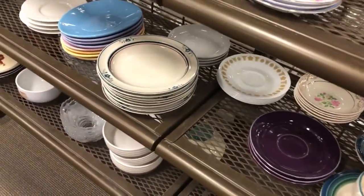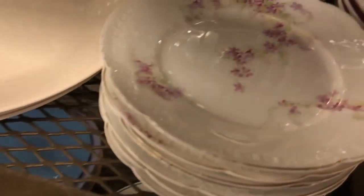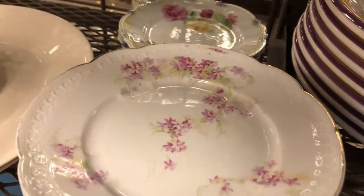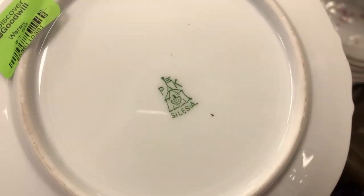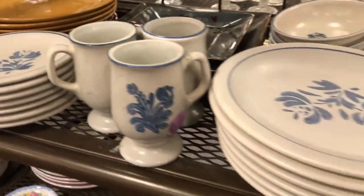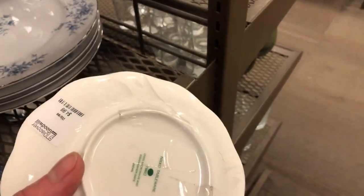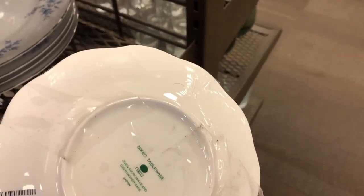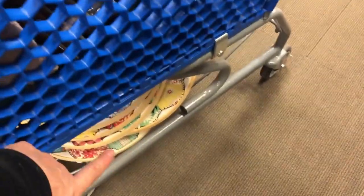Not seeing anything I want to pick up. I think I looked at these last time. Let's pull these out. Sorry, wasn't focusing for you guys. Cilicia. I'll have to look that up later. I don't know what that means. I don't know why I'm even bothering. Nico Tableware, Japan. Looks like transfer. Okay, there's my cart so far. Those are under there.